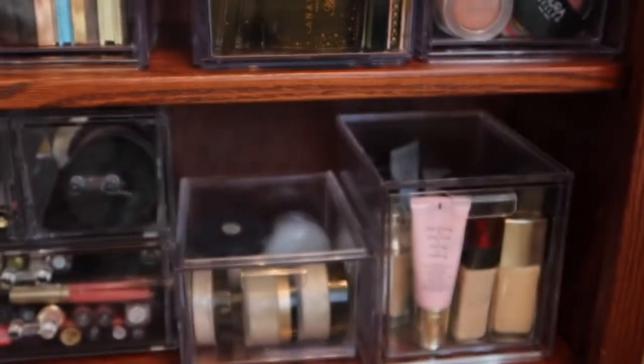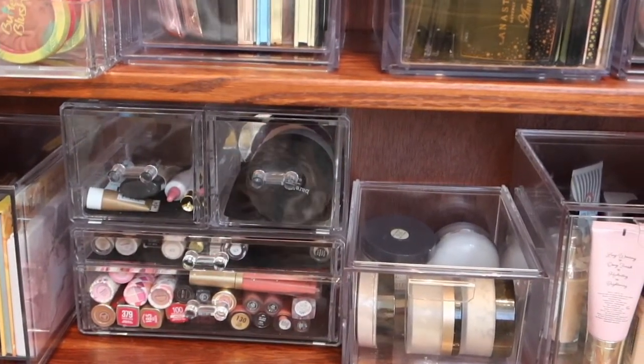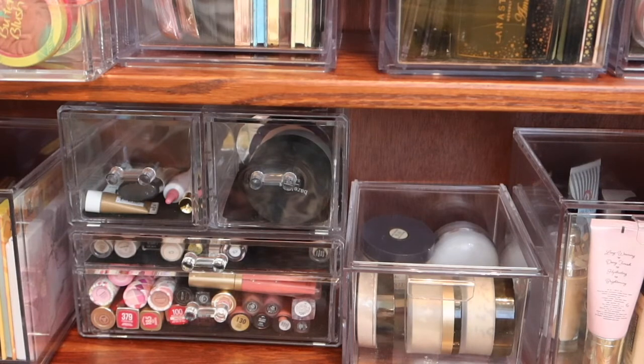There are so many other things in my collection that we could pull in honor of Jessica, but we've already gotten pretty much every item at this point for every category. So we'll call it at that, but I love her channel so much.